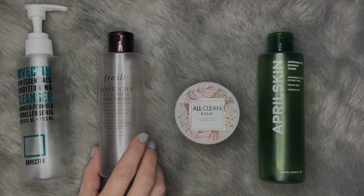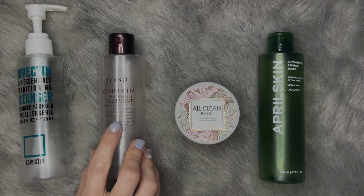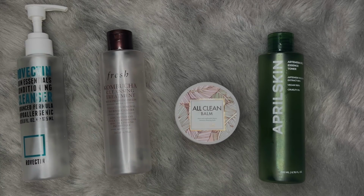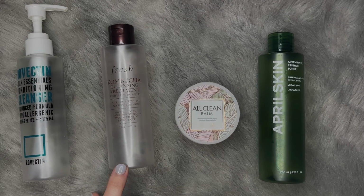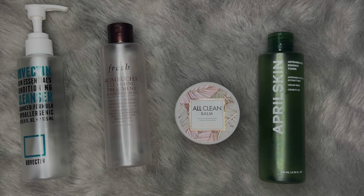The Fresh Kombucha Cleansing Treatment. This is a product that I just dearly love. I have a dedicated review of it because it's such a specific product, but it's a product that perfectly matches my needs. It's a no-rinse cleanser, but it is not made with surfactants. Instead, it is made with saponins. This product was originally sent in PR. I then repurchased it. This is my repurchase, and then I went ahead and bought another one.